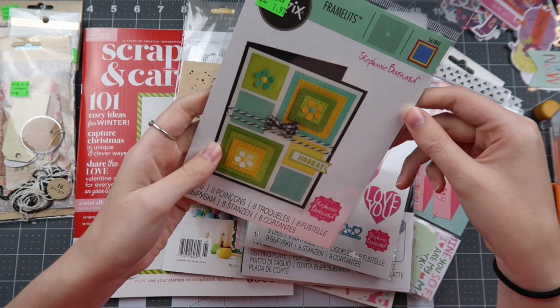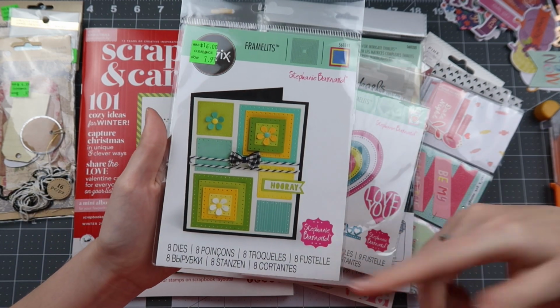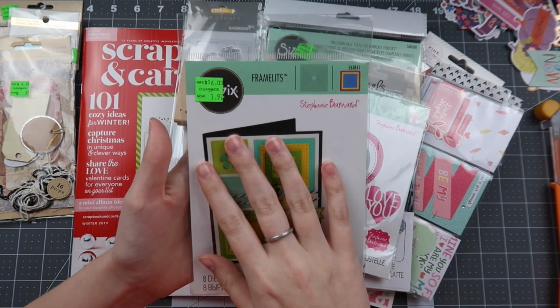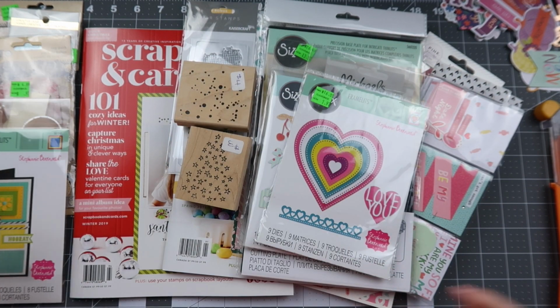And as far as I know, Sizzix is a good brand. I hope they're not going out of business, but I think it's just the Stephanie Bernard stuff they're refreshing. So I got these for less than $8, but they're originally $16, so had to pick those up.